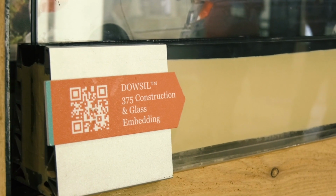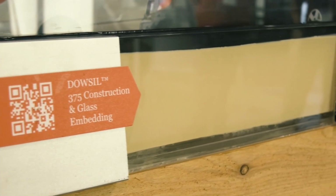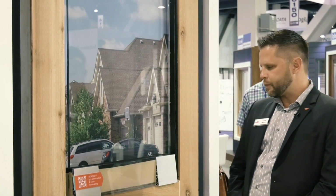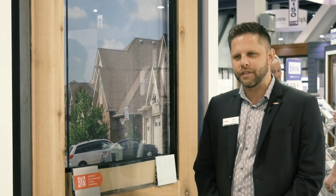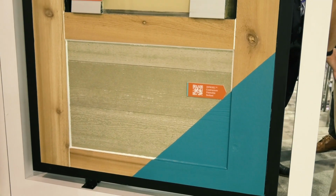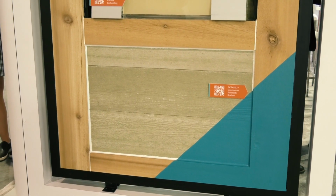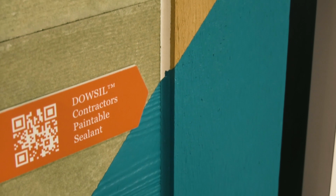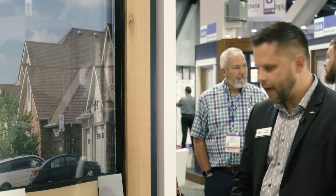Innovation at Dow is always important, and we have two new exciting products that we're featuring here. One is DowSil 375. It's a two-part polyurethane for our construction and glass embedding. It allows you to pour in place for glass balustrade type of applications, which is something new for us. Also, we have DowSil Contractor's Paintable Sealant. It's our first ever hybrid sealant that's paintable. It has 50% movement capabilities. Really, CPS is used in both commercial and residential applications, so anywhere paintability is needed, that's the product of choice.